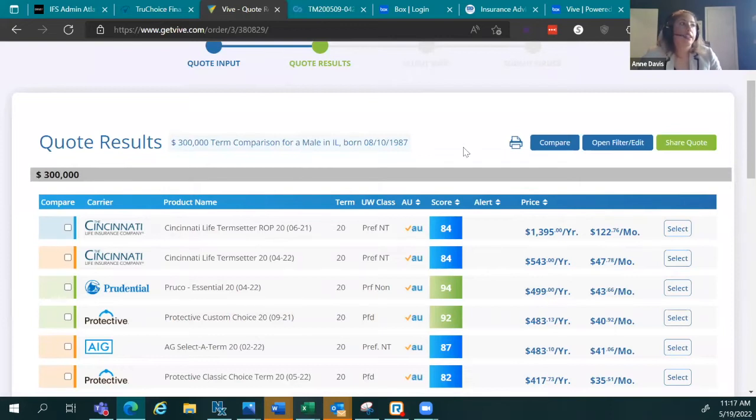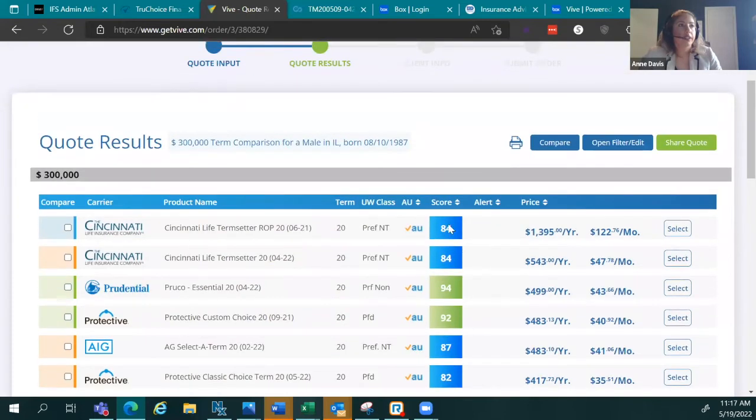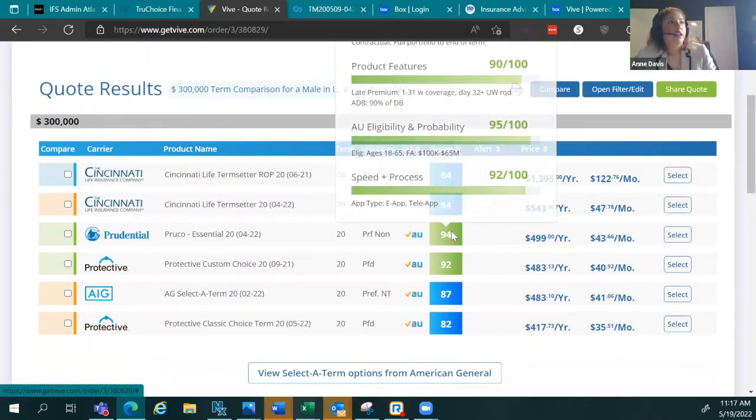Here you'll see that several carriers were pulled up. It goes through their accelerated underwriting score. So here you see Cincinnati Life has a score of 84. If you hover over it, it generally shows the accelerated underwriting guidelines for that carrier. I think because I'm on the webinar, it's not allowing it to pop up. Yeah, see, as it showed right there, and what went into that score.